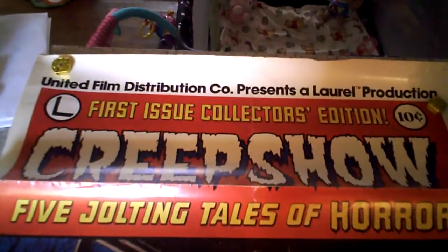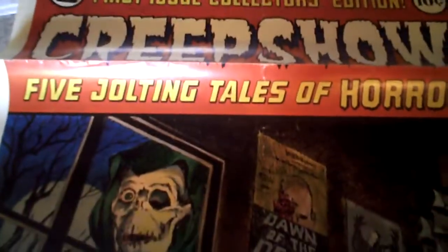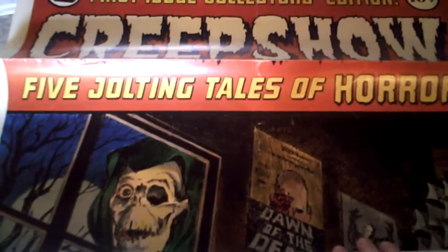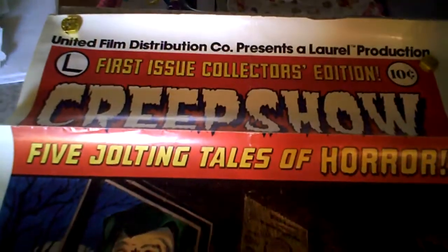This poster I'd been looking for a hell of a long time, and it's the Creepshow comic book style one sheet. It's in great shape, and especially I paid $60 for it. Like, I got it $60 shipped. Buy it now.